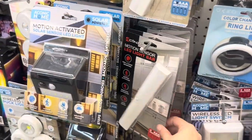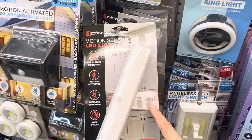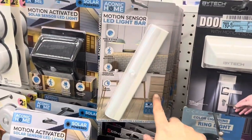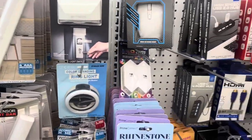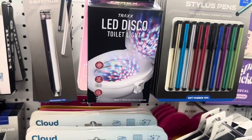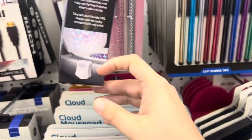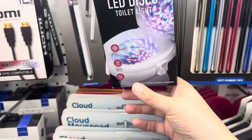They got these LED light bars for under the kitchen, like that. Anywhere you could put them. Those are nice. And look, LED disco toilet light. Have a party with your toilet bowl. $5.